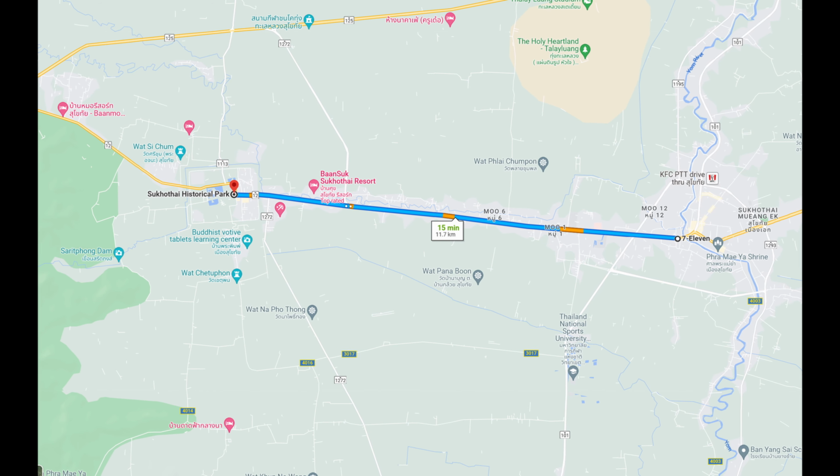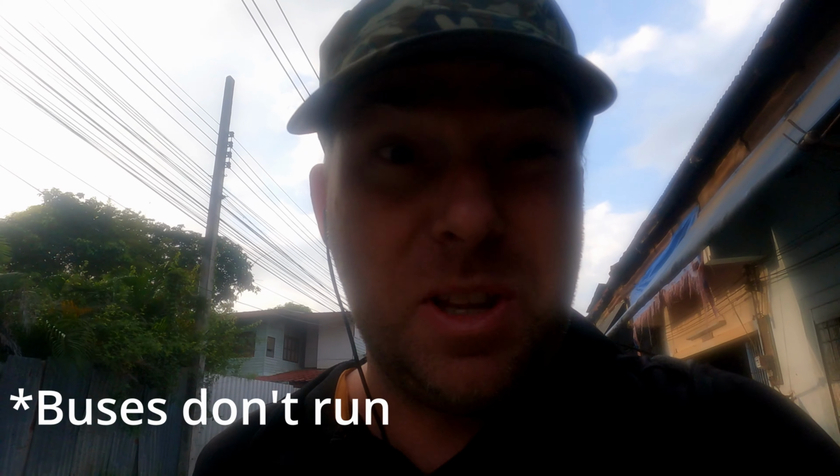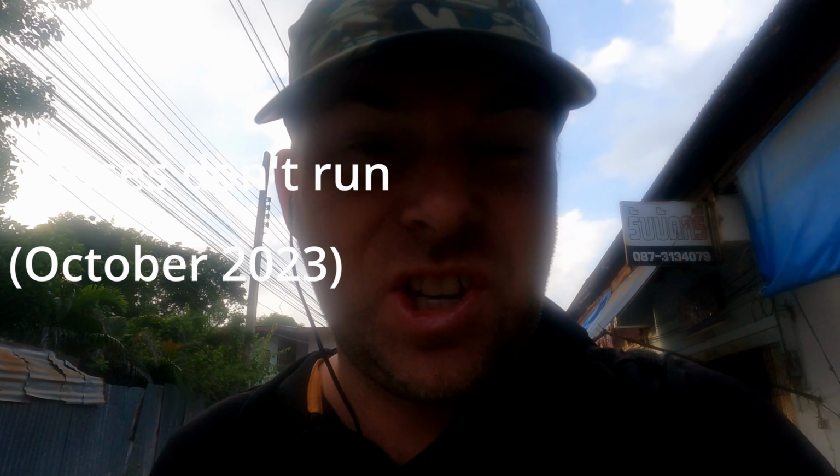And I know you can get a tuk-tuk for about 100 baht, but I'm gonna see if we can find one of these local buses that should be about 30 baht. That's the first challenge. So let's try to do that first.